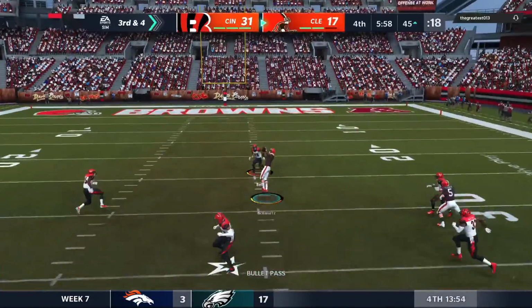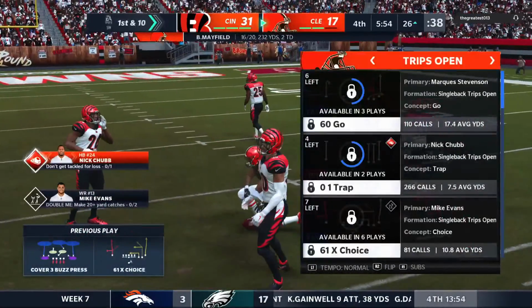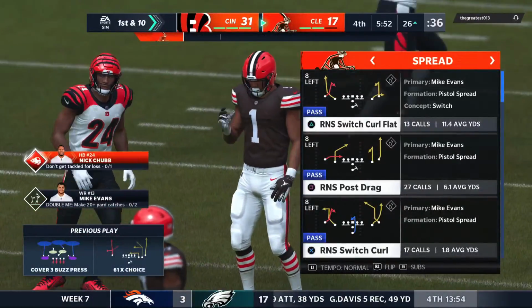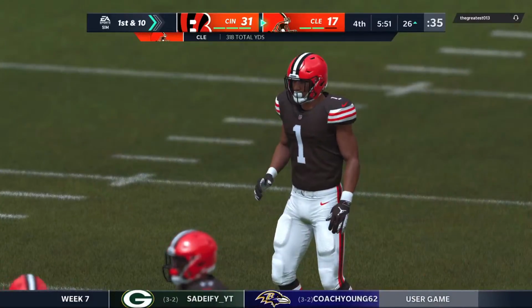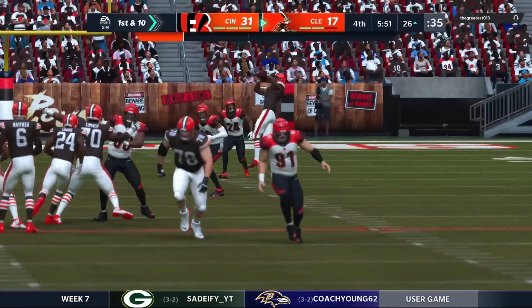Throwing, Mayfield. Going down the middle, and it's complete. And he is going to have a Browns first down as they're able to get the 3rd down conversion. The Browns passing game finding its stride. They've got another first down.